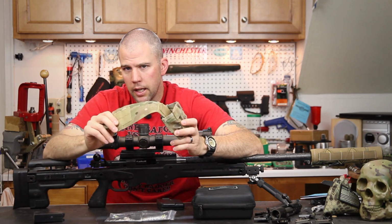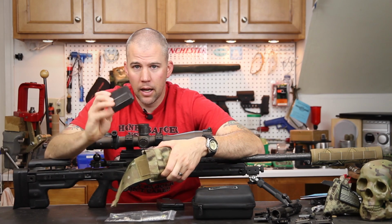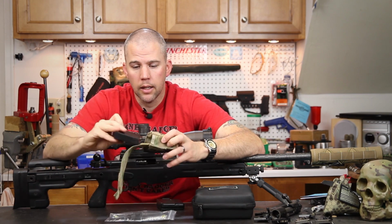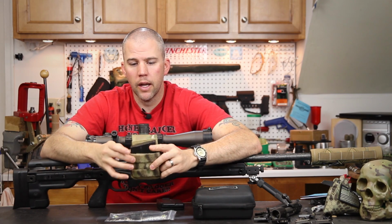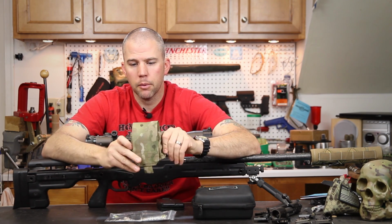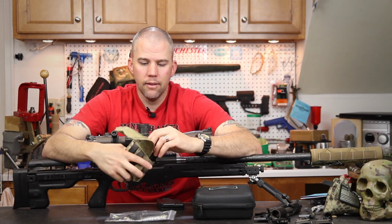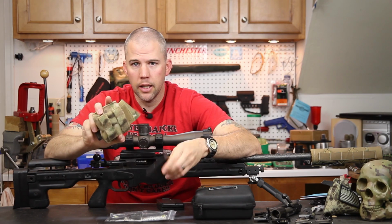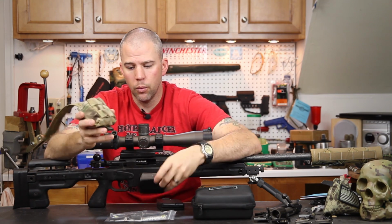So where I initially had this magazine set up for 10-round AICS magazines, now the shorter 10-round AX magazines will still fit in there. And I just move that elevator up to hold the magazine a little higher, and then the flap comes down and secures it really well. You could even raise it up high enough to get a 5-round AICS magazine in here if you wish.